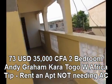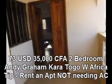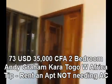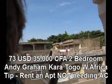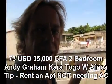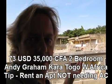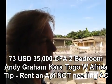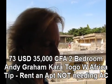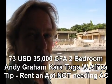But the actual living is wonderful here. I'm in a very good neighborhood. It's right next to a big school. There's a school over here, so for landmarks, I can just say I live next to the school, and the motorcycle taxis will bring me here without a problem. To go from here to downtown Centreville is 150 francs. That's about 25 cents US.